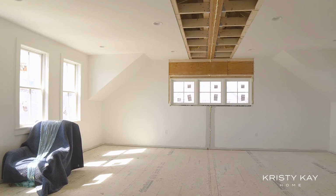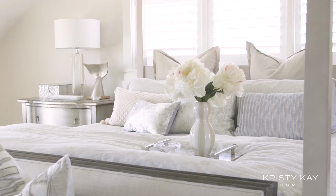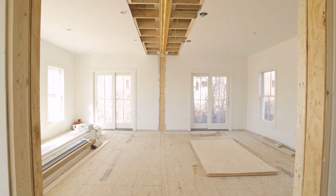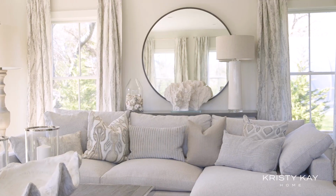My favorite part of the design project is the end. And seriously, it's seeing all of that work, all of that time, and all of those design decisions, and then it's there in one beautiful cohesive package. We think of every last detail.